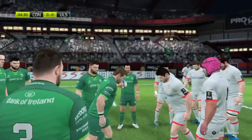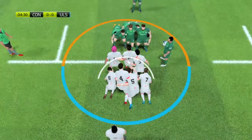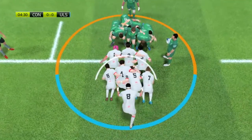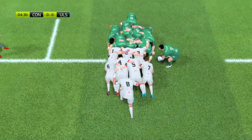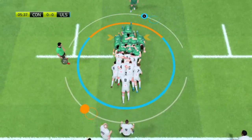How do you see this, Ben? Connacht may have a chance against Ulster in the first scrum of this match. Their pack have put in some superb performances lately. That's why we thought they had an edge, but you can never underestimate the fighting spirit of their opponents, who, despite less spectacular results, are still very solid lads.